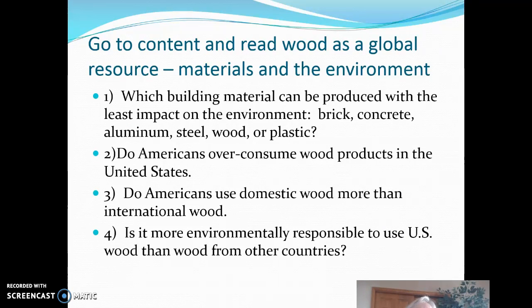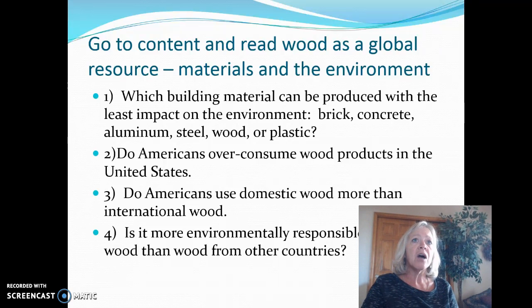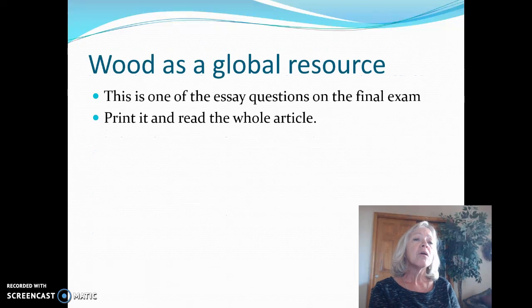So now what I'd like you to do is read an article on wood as a global resource, materials in the environment. And then these 4 questions will be part of your quiz. It is also your essay question and your final exam. So please print it and read the whole article. Come to me if you'd like a copy and I can print it for you. All right, now we're going to go to the quiz tool.